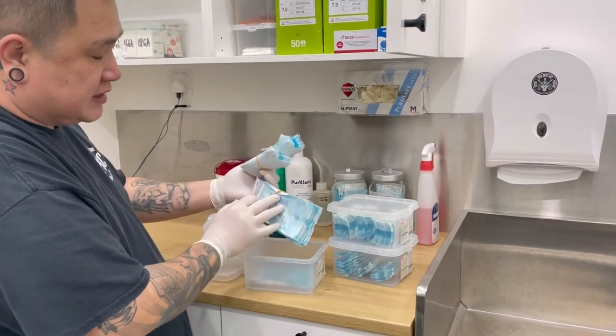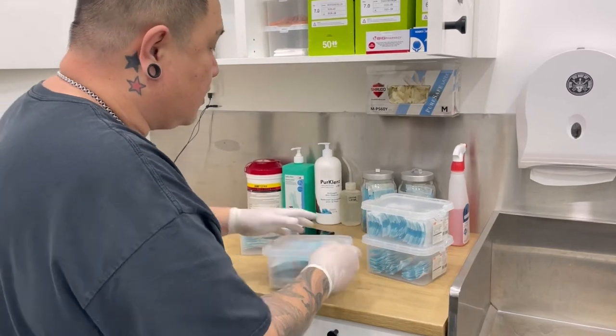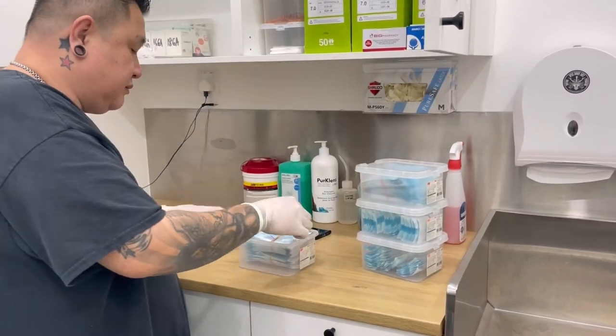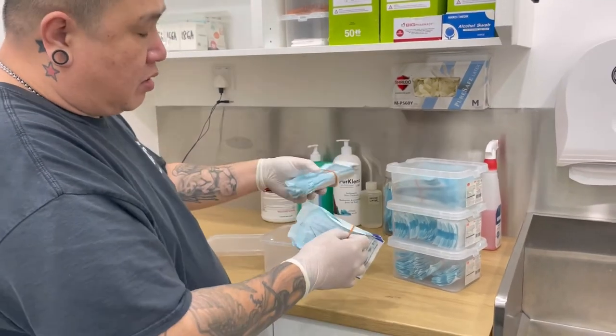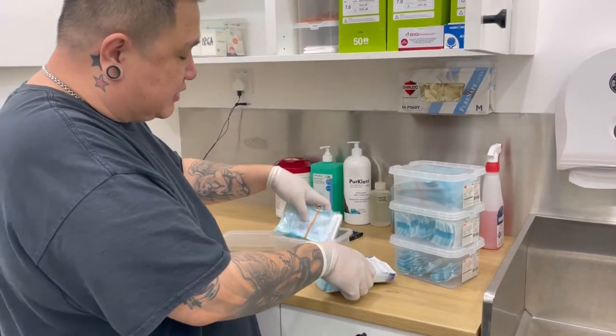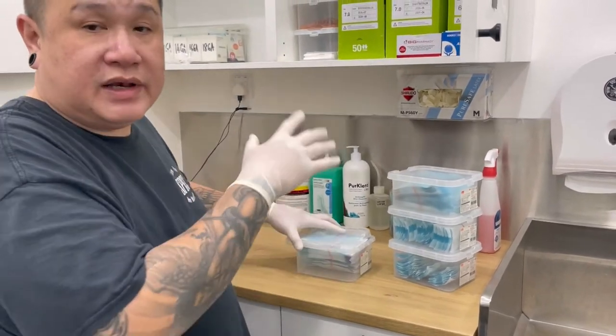Taper, trailer staple, and this is the taper also. And internally threaded taper. And then this is also all the glass tube. All the things here are all sterilized, all in the pouch.